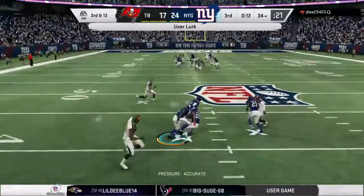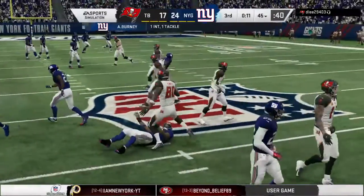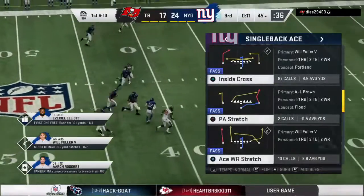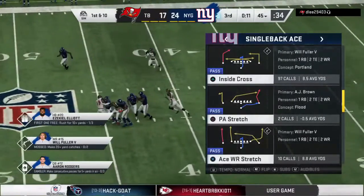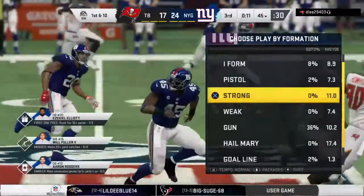Into heavy traffic, and it's intercepted. Hooked off near the 42. And his crew will take over at their own 45-yard line. The Giants take over 1st and 10 at their own 45-yard line.